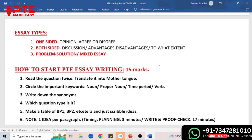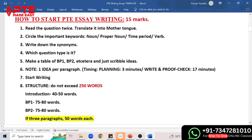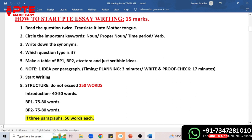If it's to what extent, I would suggest you to use this 70-30 approach. So you can agree, support a particular statement to 70% and disagree on the other end. Okay? How to start PTE essay writing? So basically, this is the task which is going to give you somewhere around in between 12 and 15 marks.